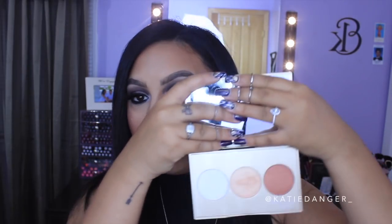The second thing that I picked up, though, I'm very much a fan. This is the Becca Champagne Glow Palette, and you guys know I could not wait to open this. You know I couldn't. So this is what it looks like on the inside. It comes with Pearl, Champagne Pop, and Blush Copper. I do own Blush Copper and Champagne Pop in full sizes, and I always use Blush Copper all the time. I always put it right over my blush because I love that shade. I think it just adds so much warmth and healthy glowiness.